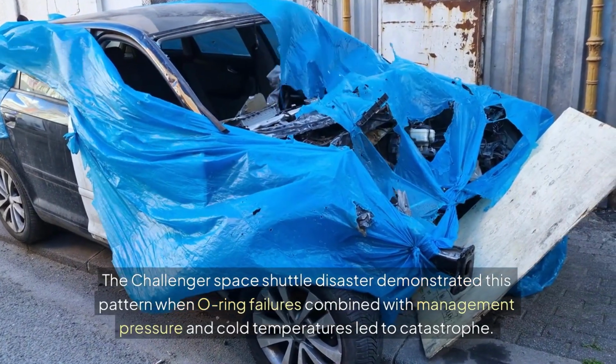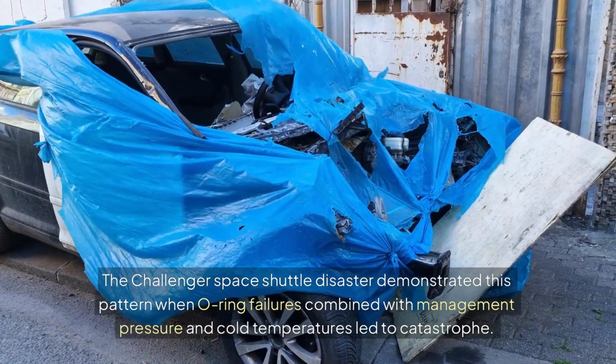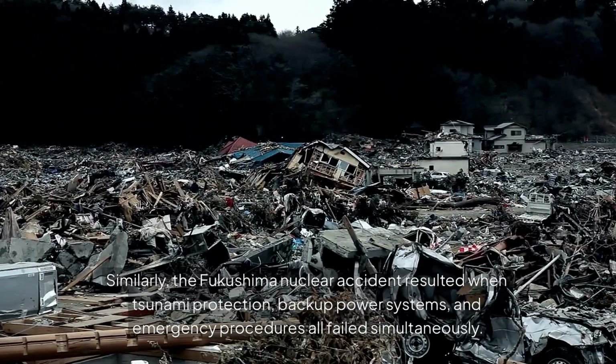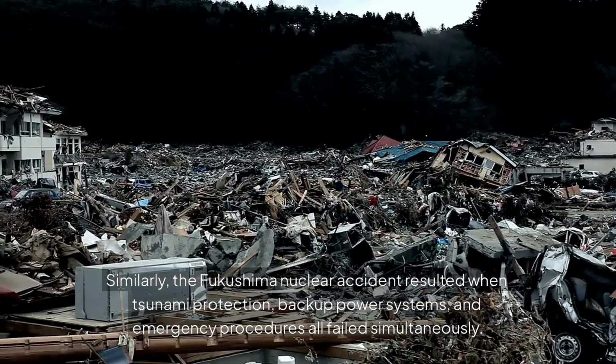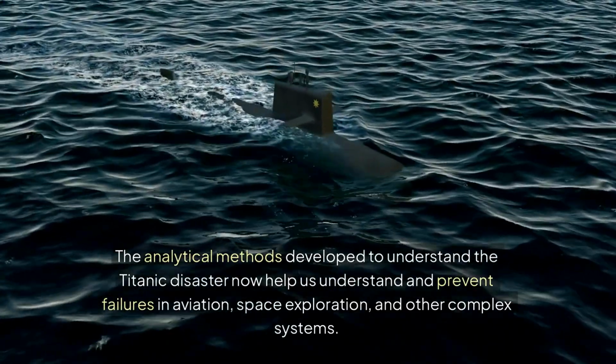The Challenger space shuttle disaster demonstrated this pattern when O-ring failures combined with management pressure and cold temperatures led to catastrophe. Similarly, the Fukushima nuclear accident resulted when tsunami protection, backup power systems, and emergency procedures all failed simultaneously. By understanding these patterns of cascading failures, we can build safer systems across all fields of technology.